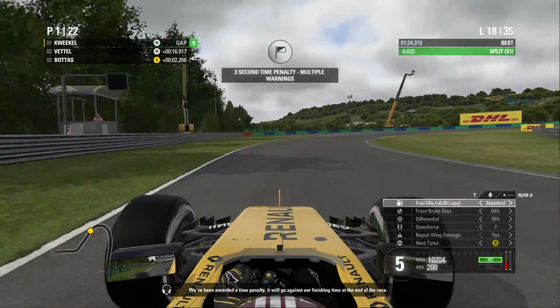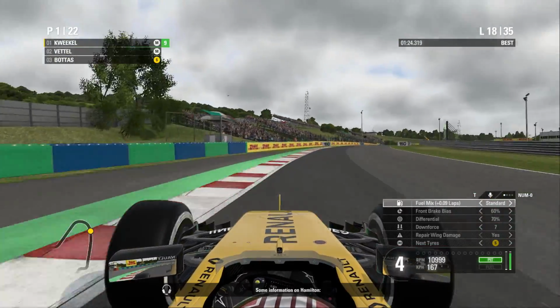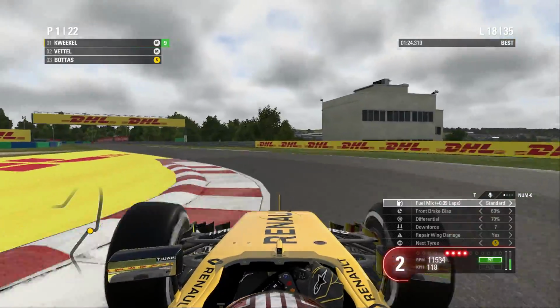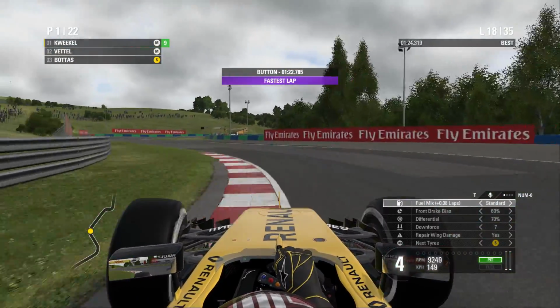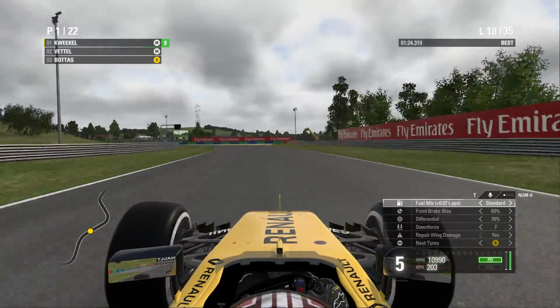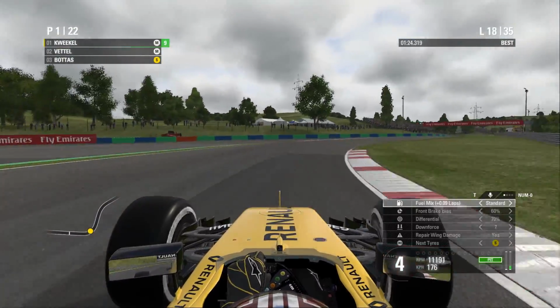Again, that was too much. Yep, there we go, a time penalty, rightly deserved, I'm going to have to admit. We already had a warning there. If that's not enough, then I don't know what is enough. That penalty which is being shoved into our face here is absolutely deserved. And this is a thing about my driving that we saw in Silverstone as well.